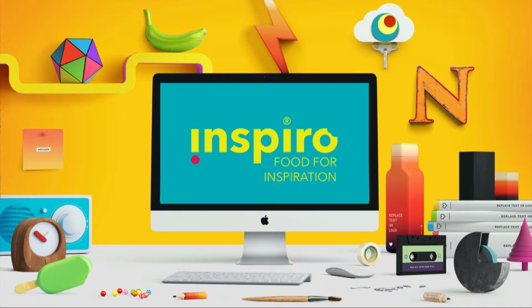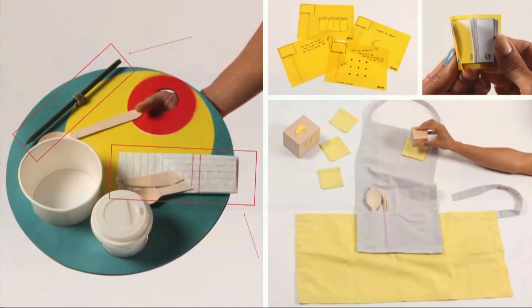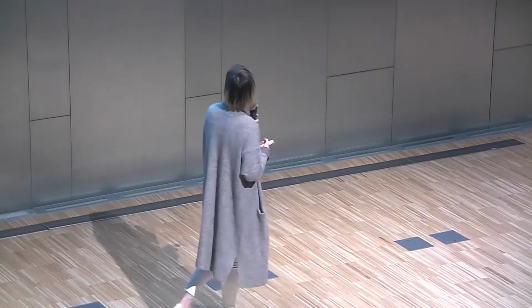And for this purpose, Inspiro provides a series of tools, starting with a painter's palette tray with a pen included, a write-on napkin, interactive food wrapping with challenges or riddles to spark our creativity. And here's a little video.